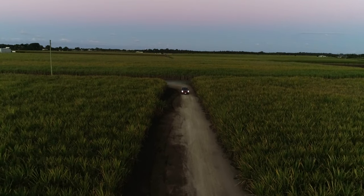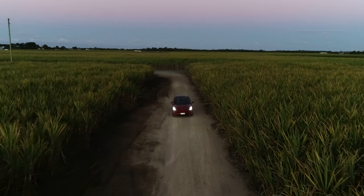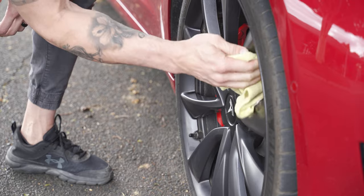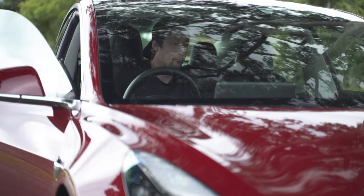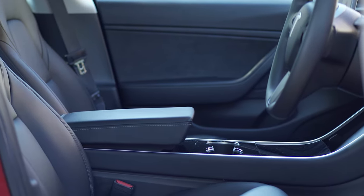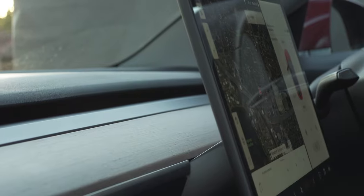Now, with the typical Tesla minimalistic style and design, the performance Model 3 sports low profile 20-inch tires and rims, and they definitely stand out with those red calipers. Gives it that nice, subtle, sporty look. Yet inside, you have really nice, sleek, black leather bucket seats, a large 15-inch touchscreen, and that large wood dash that stretches from A-pillar to A-pillar in this nice, spacious cabin.